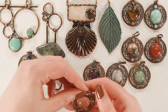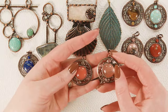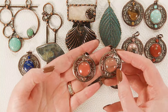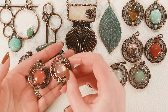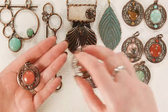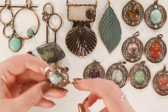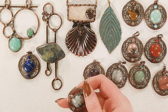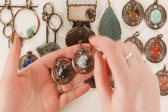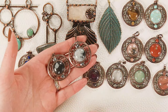So these are the cherry, quote-unquote, quartz glass. And I thought that was really interesting. There's a lot of variation with these, but the way that that reddish color works with the copper, I thought was really cool. And here is some snowflake obsidian, which will vary a lot. Some of them are more on the black and some of them are more on the gray side of things.